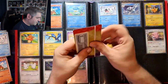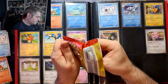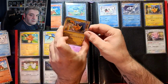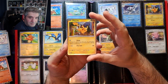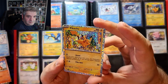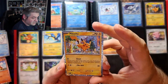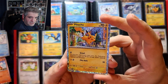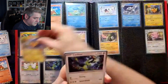This pack's got a little bit... Don't know if the cards are necessarily a bit damaged inside, but looks like it's had a bit of an impact. We have another Pikachu, and I'm certainly not unhappy about that. Really, really nice. I really love the way that the confetti, I think it's called the confetti pattern, the type of hollow. I really love the way it's all through the borders. So we get a spare Pikachu.